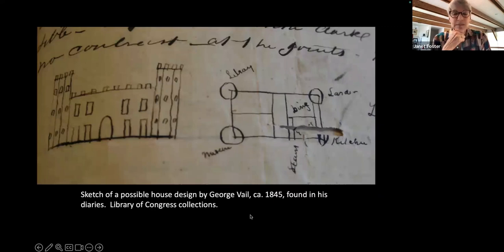George Vail was a member of Congress from Morris County, New Jersey, where I live. When you are a member of Congress, everything becomes part of a file, or it should be. And this is in George Vail's diaries from the time he was in Congress. And he's clearly doodling one day, and he's drawing a little castle. And he proposes that he's designing a new house for himself. He'd really like a new house, and maybe he would like to build a castle.